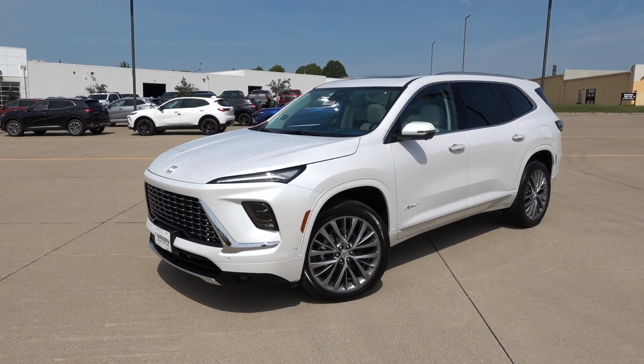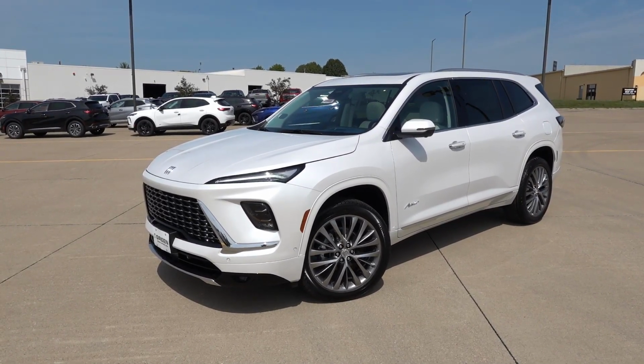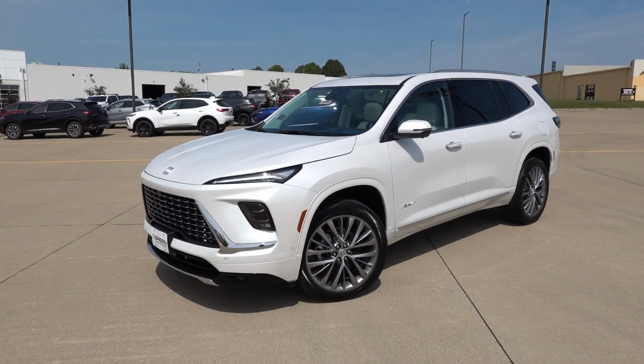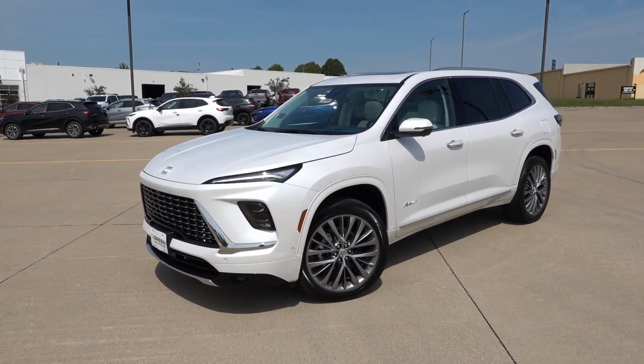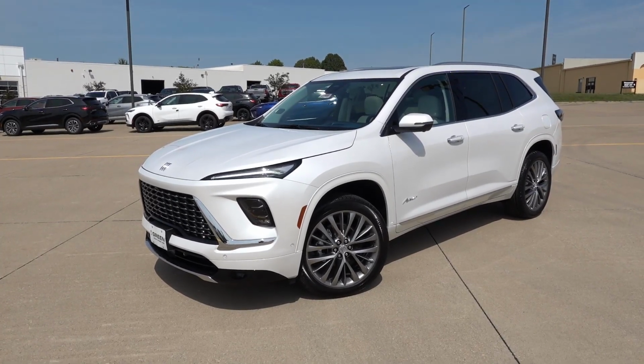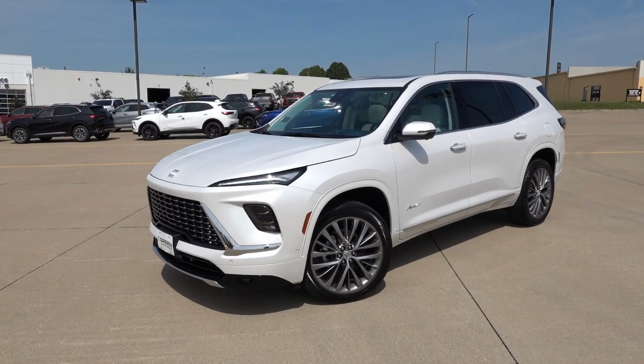So take a look at the Enclave in front of me. It is finished in the white frost tri-coat exterior with the sky cool gray and blue accented leather interior. This color combination is actually quite stunning to see in person. And as long as you're okay with a lighter color interior as far as the carpets and the seating surfaces, this is probably a color combination I would highly recommend to check out in person.